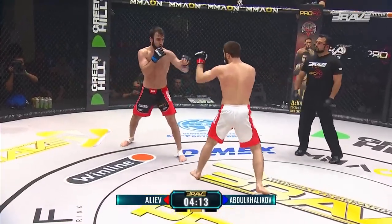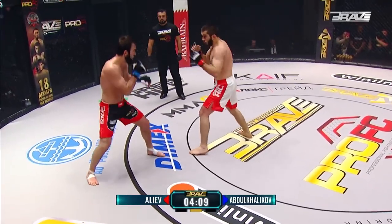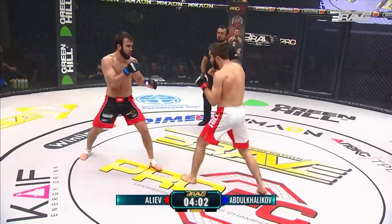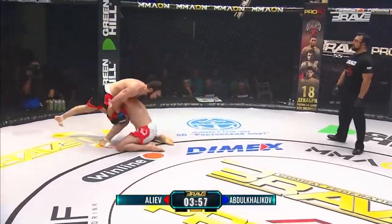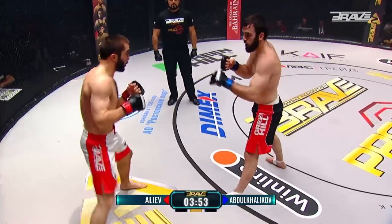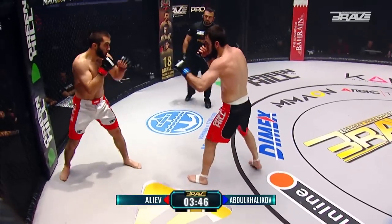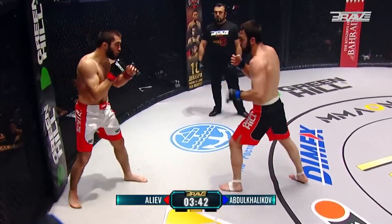Using that jab to let Artur Aliev know that if he comes in, there's something waiting for him there. May try and put forward with that right hand that's loaded and ready to go. Just as you say, Carrick, Artur Aliev tries the takedown, and that's going to be a little bit demoralizing that it was shaken off so easily. It was a little what's called naked, Phil. It was done without enough of a setup. It was a very steady forward stalking movement, and then a shot without a lot of preparation.